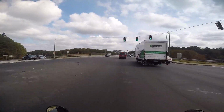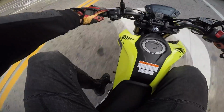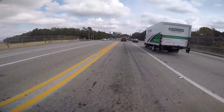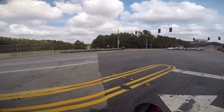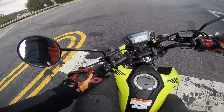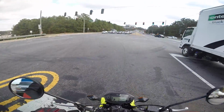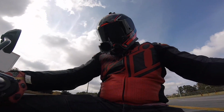I'm more upright. One thing I'm not liking is the rubber on the pegs. The rubber's moving around on me a little bit, and it gives me an insecure feeling. Let's put my leg up, just simulate riding. If I go all the way over, it will hit my leg. You can see that. But comparatively to the Z125, this one's not bad at all.